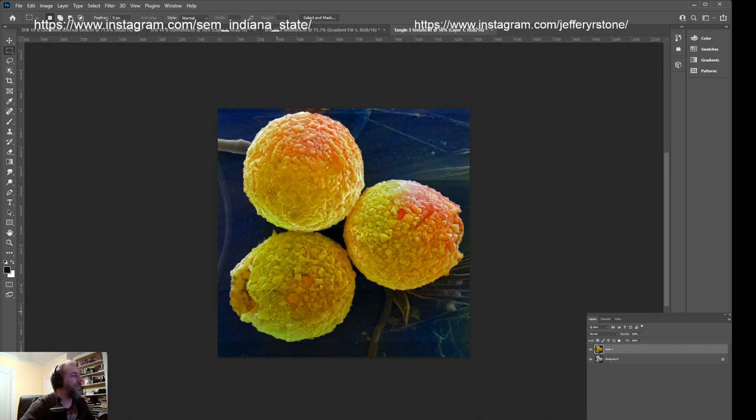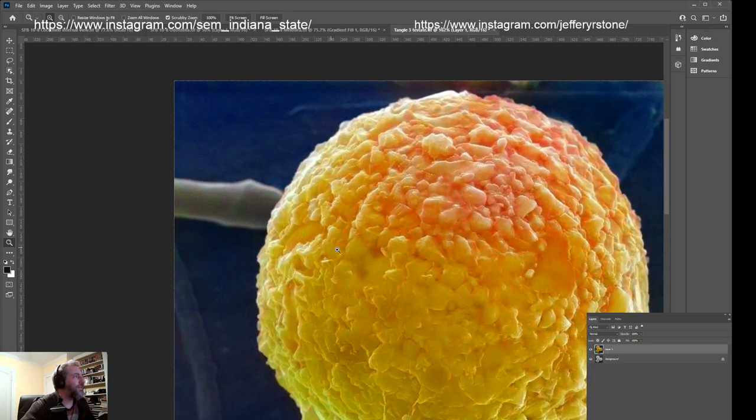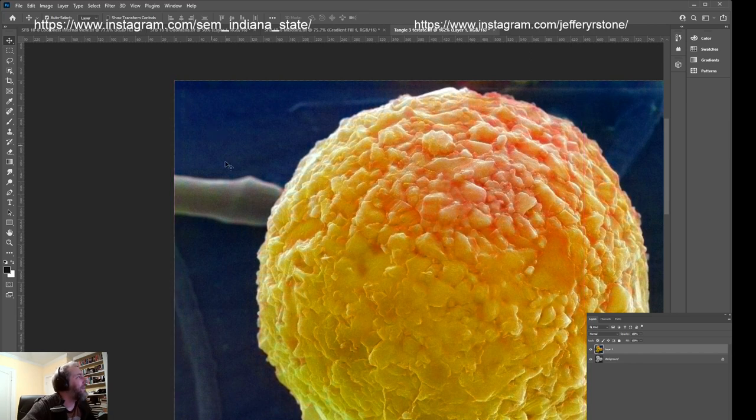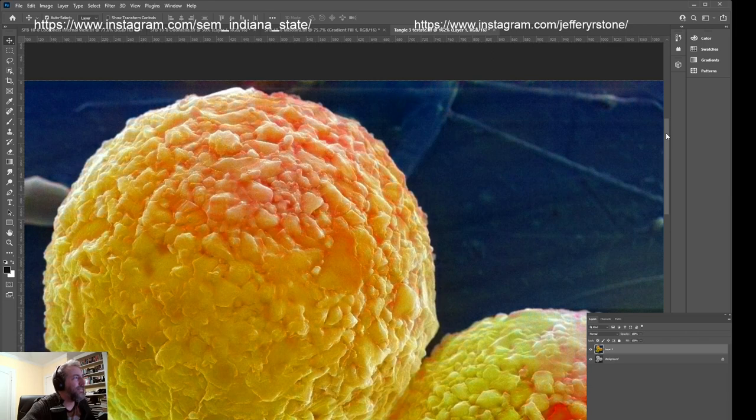But these are the agglutinated tests. They're made out of little tiny silt particles, of a testate amoeba. I zoomed in a little too far there. Got a little crazy with the zooming. Actually, I didn't want to drag that. I want to use these little devices down here.